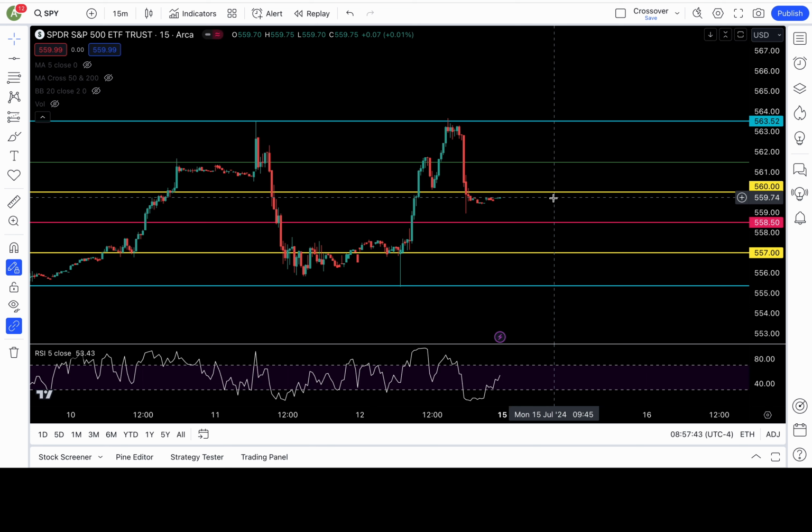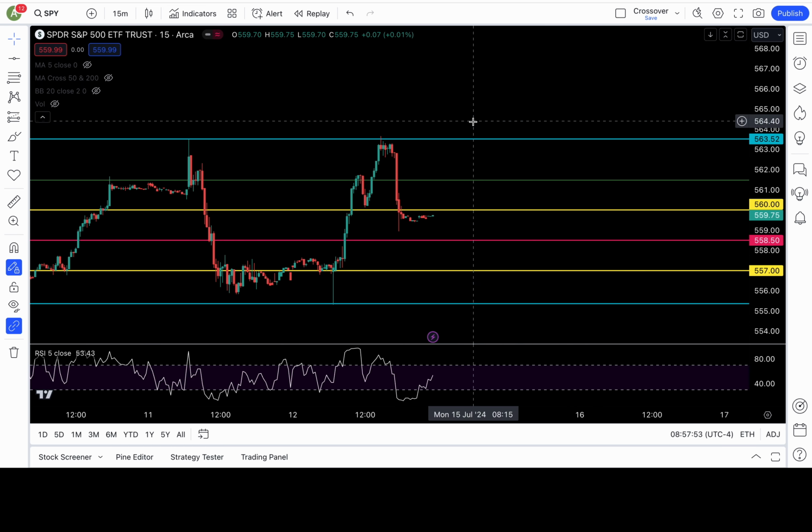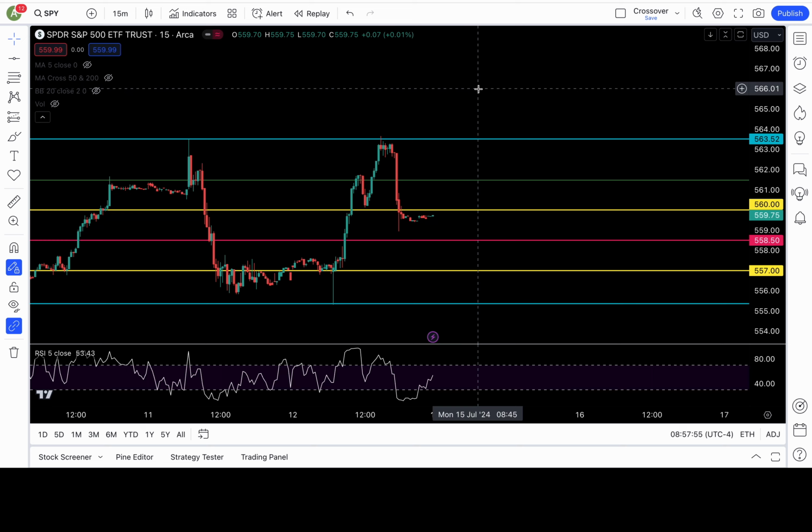Anyways, top range 555.3 to 563.5. Anything in between, we should play a level to level or scalp it. Okay, stay neutral. And then once we break that range, I favor we get in a bigger move. Above 563.5, guys, new all-time highs.